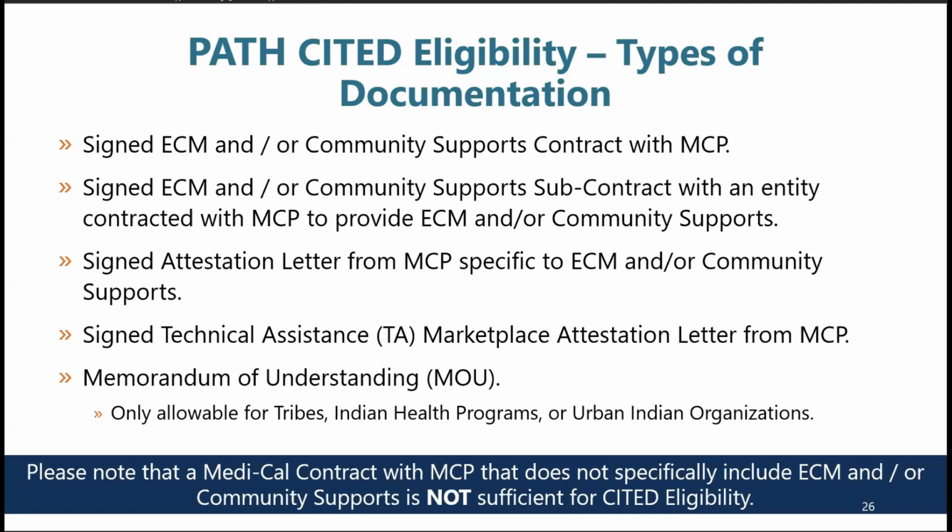So you'll be required to select and upload one of these types of documentation for each MCP you intend to contract with or are contracted with, and it must be signed by the MCP and specify specifically ECM and/or Community Supports. If it is just a general Medi-Cal contract for health services, but does not specify anywhere about ECM and/or Community Supports, please note that even if this is signed by the MCP, it is not sufficient for CITED eligibility.